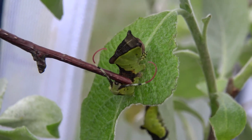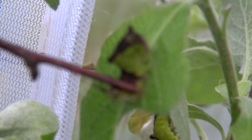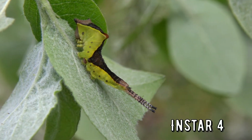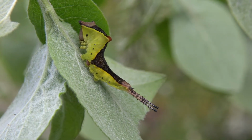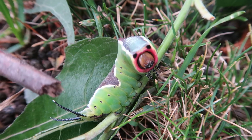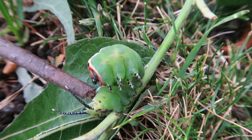The caterpillars of this species mainly feed on willow and poplar tree and pretty much reject most other plants. They can be raised in plastic boxes and cages in captivity. Did you know that the appendages on their butt are actually modified legs? And now they shed their skin to the final stage. Finally, these are the fully grown caterpillars and they look incredibly weird.